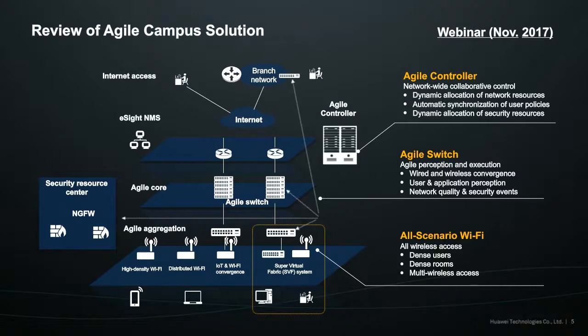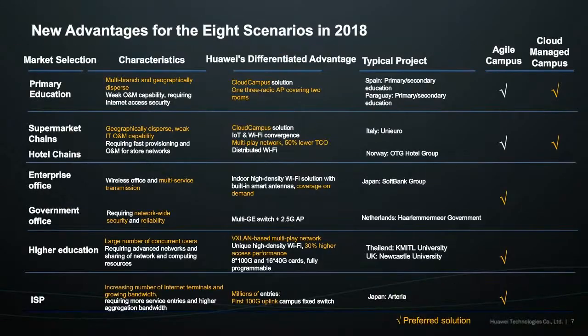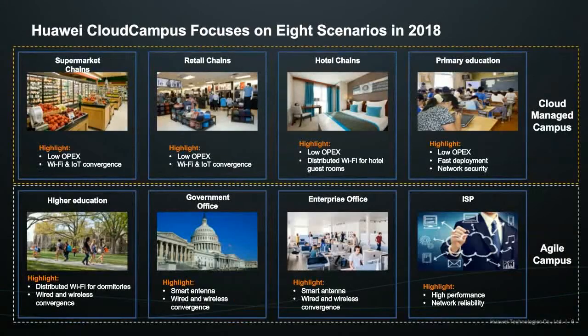So as Tim stated, we're going to really talk about some of the industry-specific solutions that help you to transform your business and stay competitive in this ever-changing landscape. So there are 8 scenarios that Huawei is focusing on in 2018, this year.